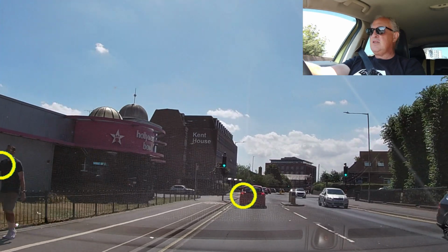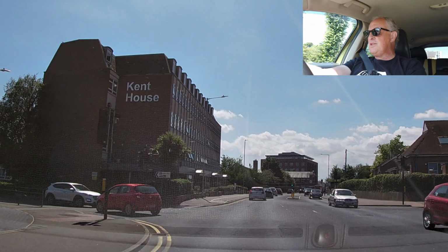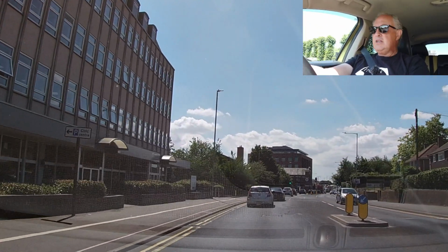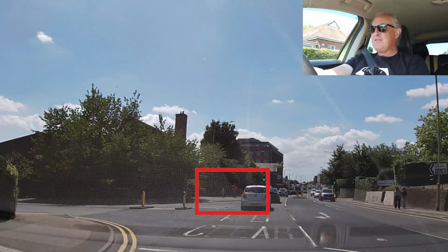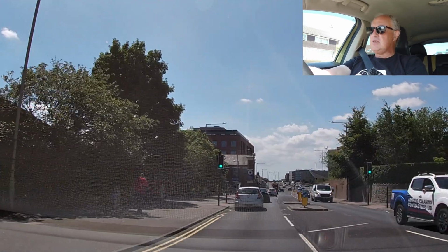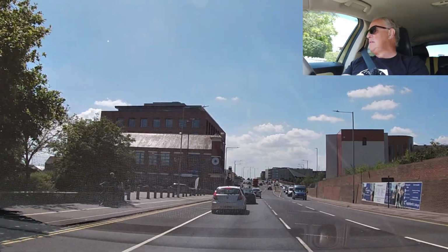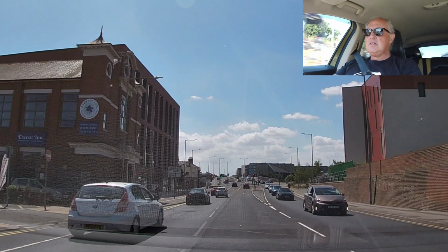Indicating left, could stall. I wonder if my pet hate will come to the fore. People who don't indicate right or left. Traffic lights, pedestrians on the left. I want to go in the right hand lane because I want to go round, so I'll indicate into my lane and then glide down past these cars.